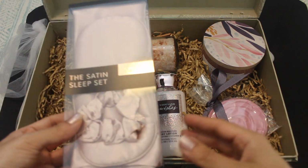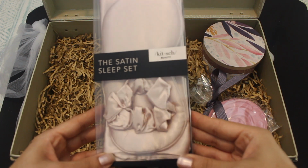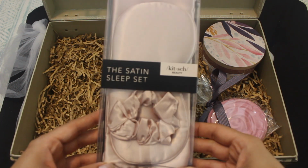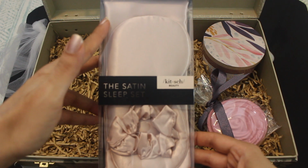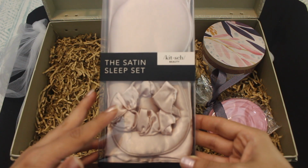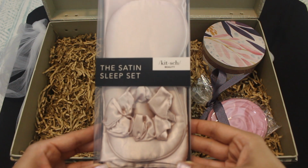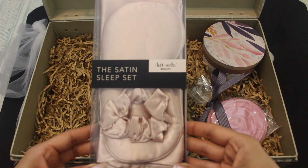Inside, you'll get a box of satin sleep set, which is in blush color. The set includes a satin pillowcase, which helps the hair and face retain their moisture. Then we have an eye mask, which will block the light from interfering with your beauty sleep. The set also includes a scrunchie. It is in satin, which will glide through your hair without snagging.